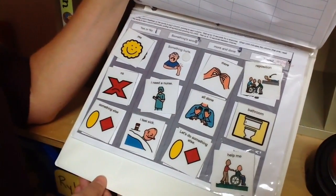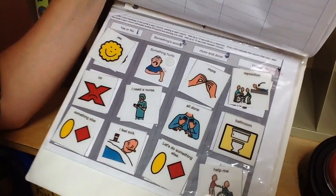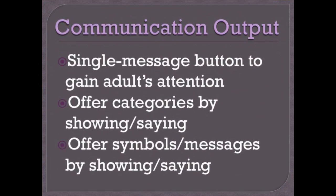Again, it's very time consuming, but once you get to know the student pretty well, it helps to narrow down what they might be trying to get to. This is how partner-assisted scanning works. The student has a single message button to say, "I have something to say." Once he gets the partner's attention, the partner has to change the level so it says, "That one." Then list categories and messages while pointing, and wait at least 10 seconds for a response.